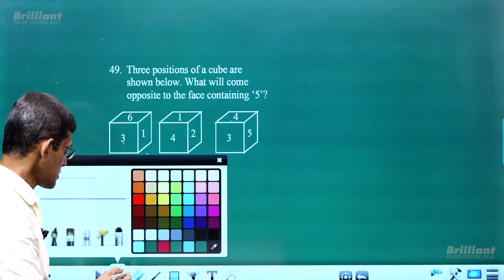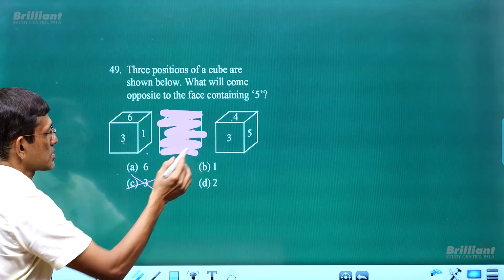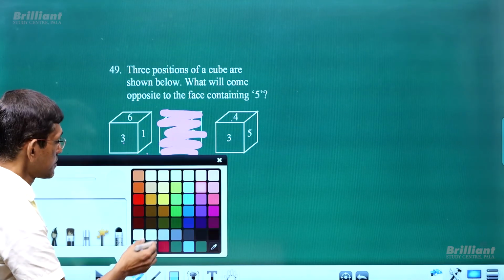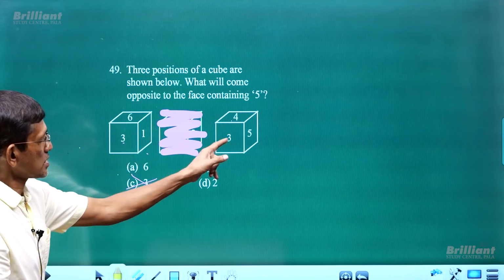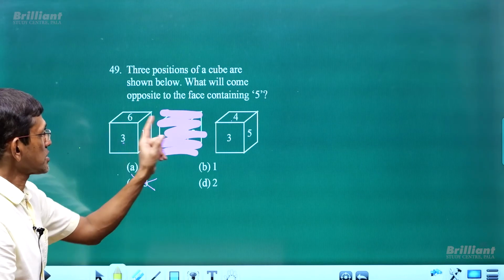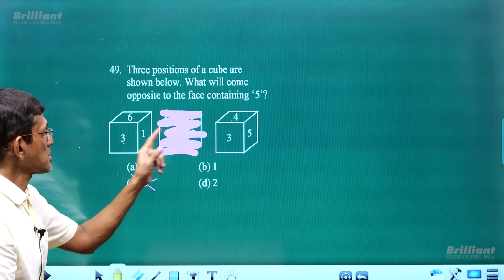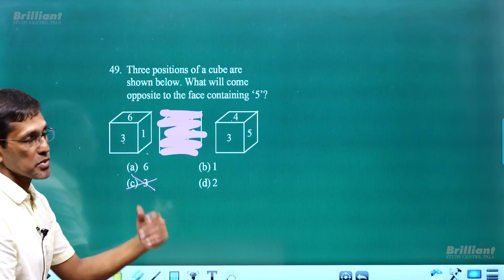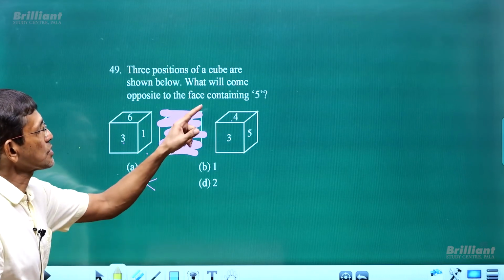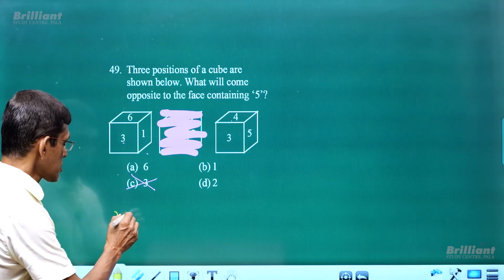So we are comparing 1 and 3. Okay, now see that 3 is at the exact same position. According to rule number 1, the number which is missing from these 2 images, that's 2, must be opposite to the common number. Which is the common number here? 3 is the common number. So 3 is opposite to 2. But that doesn't answer our question. What is our question? Which is opposite to 5? 3 is opposite to 2. Okay, that's fine. 3 is opposite to 2.